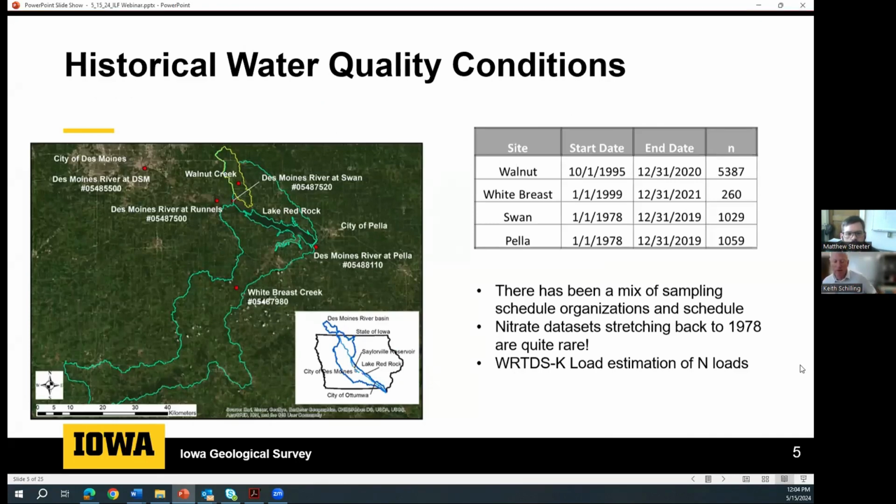Historically, what's interesting about Lake Red Rock and other Iowa reservoirs is that there's a great long-term monitoring record associated with its lifetime. In Lake Red Rock, there's data extending back in time to 1978, which is an amazing long-term data record of water coming in, water going out from the reservoir. There's also a nice set of data associated with the tributary inputs into Lake Red Rock from the north side, represented by Walnut Creek watershed and the long-term monitoring going on there.